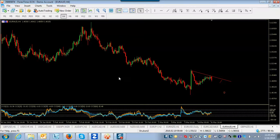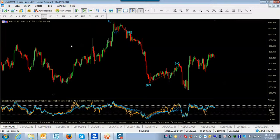I'm not expecting quite as much fireworks this week. There's not a lot of major stuff on the calendar, but certainly there are some things to keep an eye on. So I'm just going to go through these as quickly as I can. Some I'll talk about more than others, but let's start with pound yen.